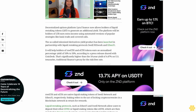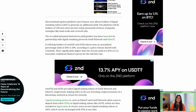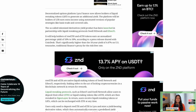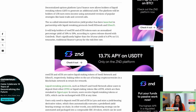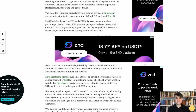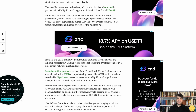Users only need to deposit rswETH and eETH in Lyra and mint a yield-bearing derivative token, which then automatically executes a predefined yield-bearing strategy on-chain. In other words, any yield-bearing strategy can be automated and packaged into a composable rswETH token, which can be used elsewhere. "We believe that tokenized derivatives yield is a game-changing primitive that will underpin the bootstrapping of networks and the expansion of sustainable crypto economic markets," Forster said.